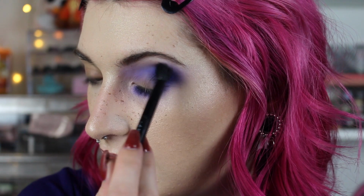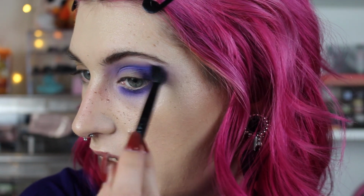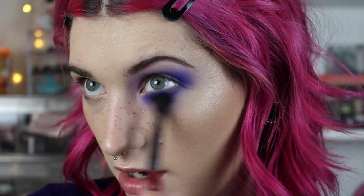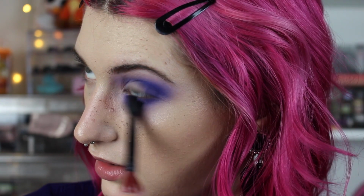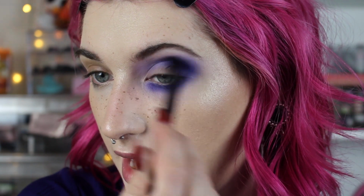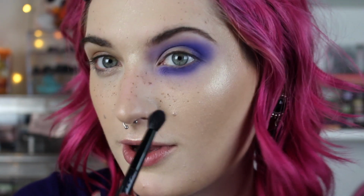Ooh, they sneak peeked that new Lion palette. I forget what it's called, but it has lions on the front. And I'm so hype. I think she said fall. I'm so excited to see what the color story is. I already know that I need it. It's gonna be so good. I love lions. I love any kind of big cats, or a small cat.